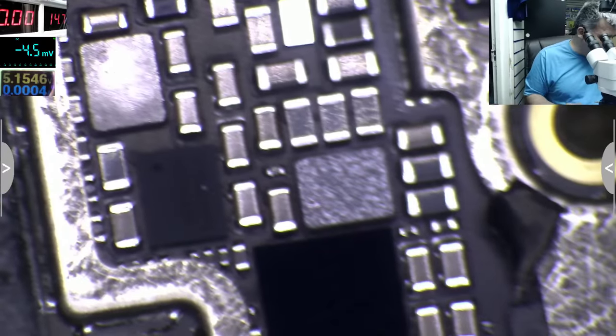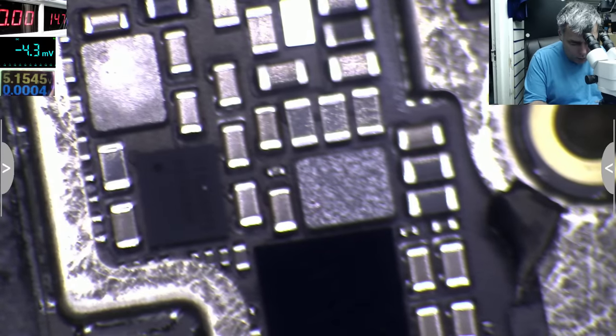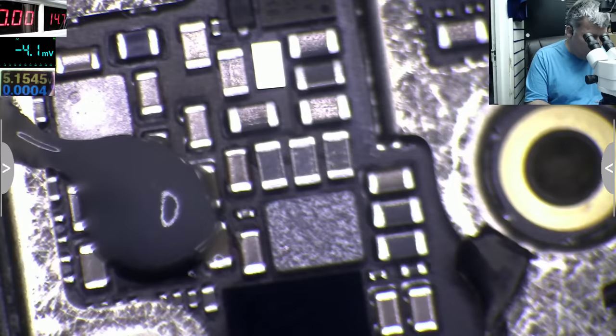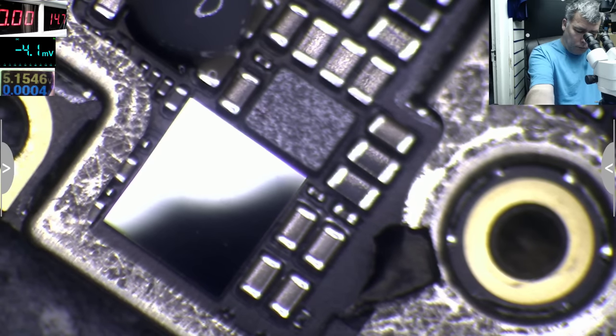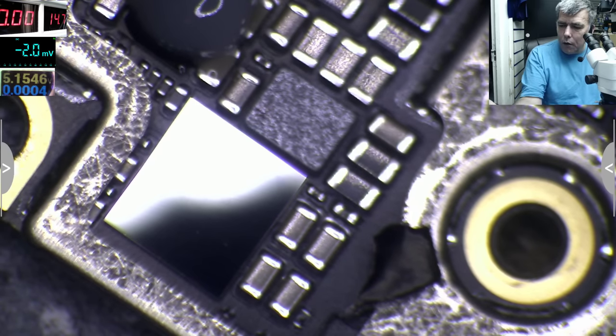All we have to do is to take the chip out and move the chip on the other board. $380.